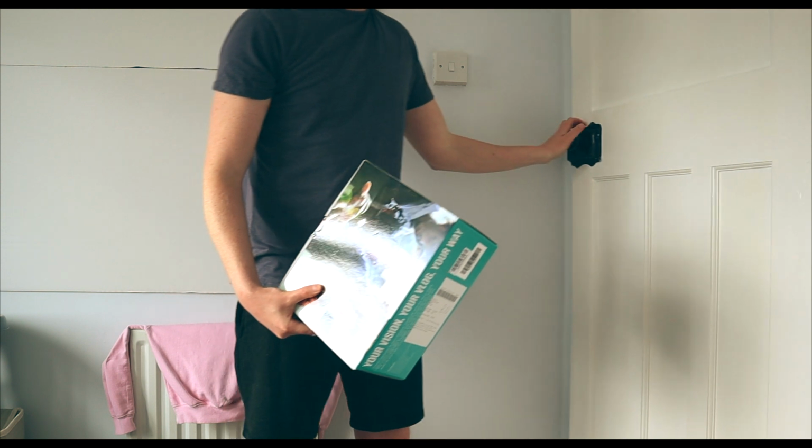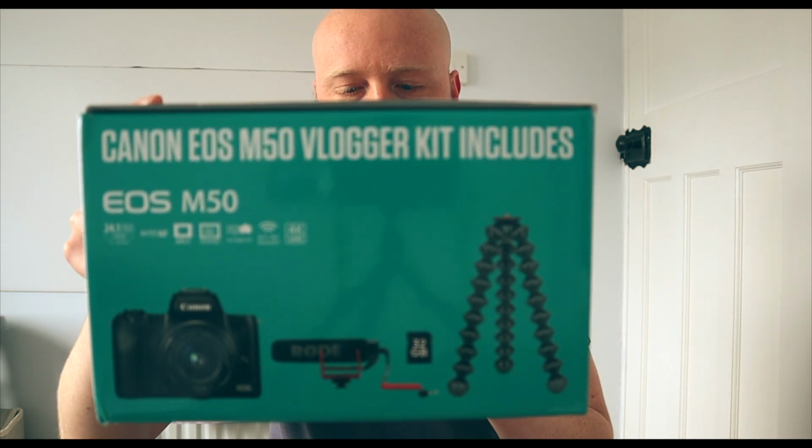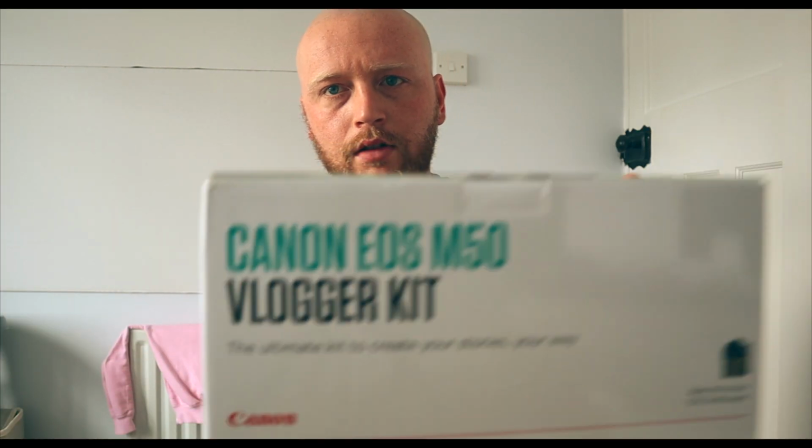Let me show you. I got the Canon EOS M50 vlogger kit. Check that out. Look at that. It comes with all of this, the Canon vlogger kit. So it comes with the camera, the microphone, the SD card and the stand, which I literally thought was a gimbal when I first looked into it. That's how much I know about this kind of stuff, right? Obviously it's not a gimbal.